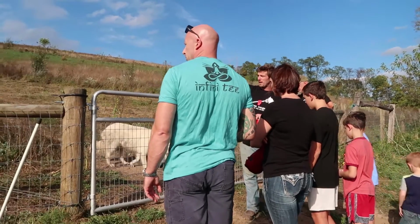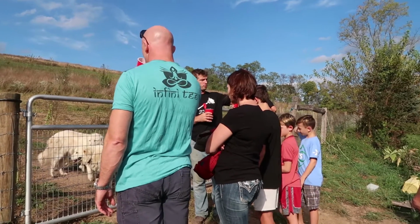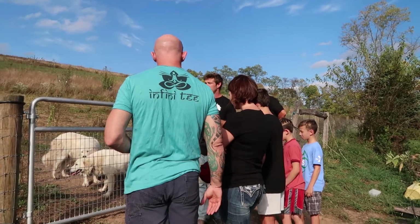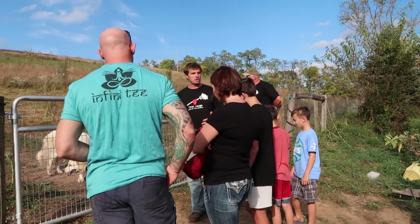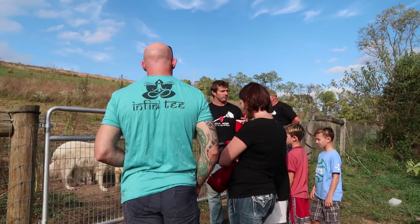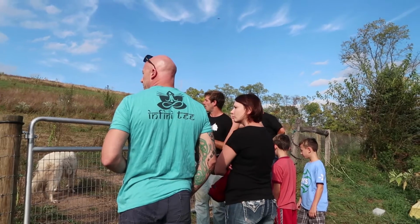So we have our chickens outside from 4 weeks on. We have them in a brooder, which we'll go see in a minute, up until 4 weeks, just to get them big enough so that if there's a rainy day or it gets a little bit chilly or anything like that, these guys can handle being outside. Once they have all their feathers in, they're fine to be out here.